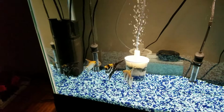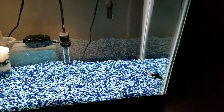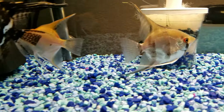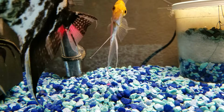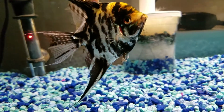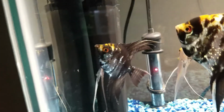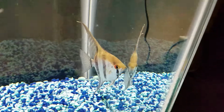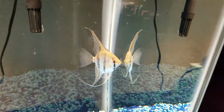And with that, everyone for now is in the tank. Red tail shark doesn't know what to do, but he's doing just fine. Everyone else seems to be hanging out. I actually noticed that this one here has its vent down, so that's interesting. I think this one's a male. Of course, there's the other one. I think that's a male too. I could be wrong. Interesting. So 3 males to 1 female. Oh, I pray for you, Miss Angelfish.